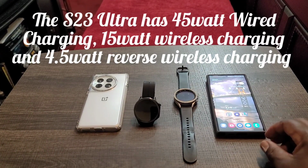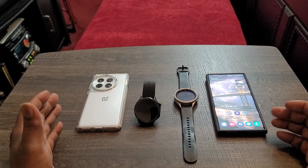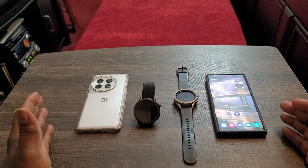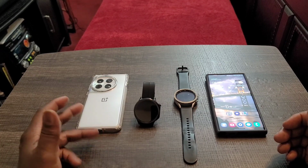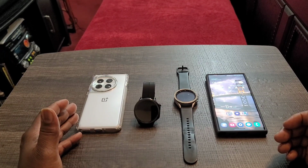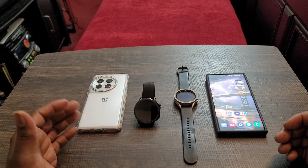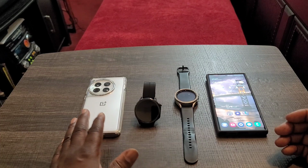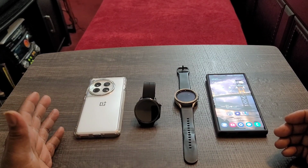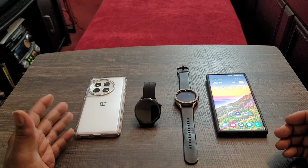If you're all about 'if it ain't a Samsung, I don't want it,' look, try something different for a change. You'll be shocked at how much you will really enjoy OnePlus devices, whether it be the watch or the phone. You'll be shocked at how much you'll enjoy the experience, honestly, because I've had OnePlus devices, many of them over the years. They've never disappointed me when it came to battery life or performance.